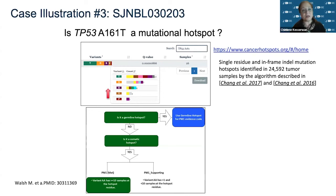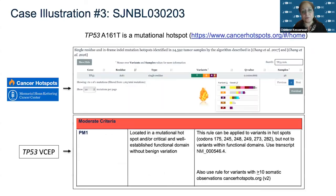For this, the ClinGen Germline Somatic Working Group recommends querying a publicly available database maintained by the Memorial Sloan Kettering Cancer Center called cancerhotspots.org. Determination of hotspots was based on a mathematical model to identify driver mutations in about 24,000 tumor samples. So in this website, A161T is a somatic hotspot seen in 12 samples. Therefore, moderate evidence of pathogenicity can be assigned per recommendation of the ClinGen Germline Somatic Working Group.